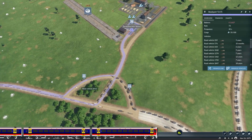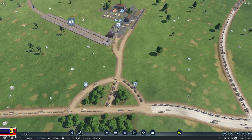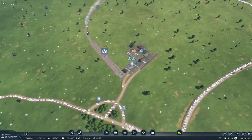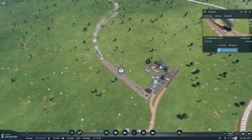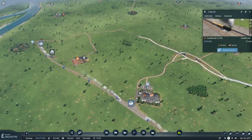It's kind of annoying that they're using that bit as a shortcut, though. It's not meant to be used for that. That's going to cause problems down the line as well, I can tell already. But for now, I'm just going to go with it. Why not? So it does seem as though these trains are spread how I wanted them, which is nice.